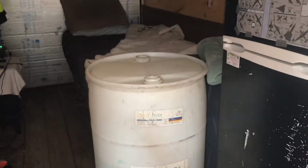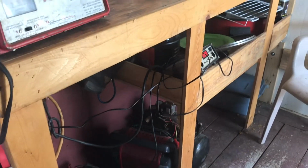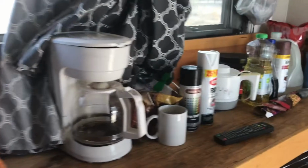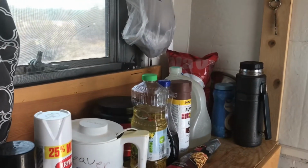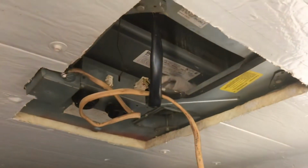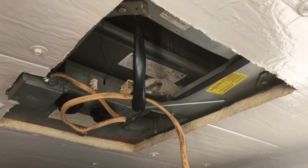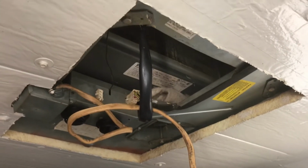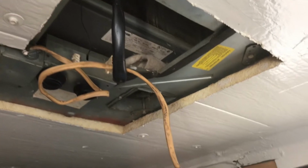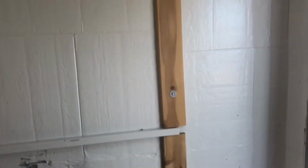There's his water supply. And over here, he's got a really nice bench that he made that has enough room for all of his stuff. And when he travels, he just puts it all in a milk crate and stores it. He got windows. He's got this really nice air conditioner unit that he got for $100 brand new off of something that had an accident or something, and just got a hole in the top and attached it. Really clever. And another shelf. He's still got more room in here if he wanted.